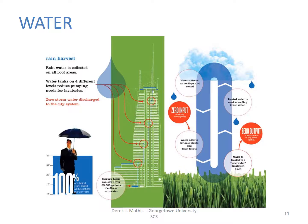On that note, One Bryant Park collects every drop of rainwater that falls on its site, nearly 48 inches per year. A series of collection tanks distributed throughout the floors can store over 329,000 gallons of water. That's used for irrigating plants, flushing toilets. But it does not end there.